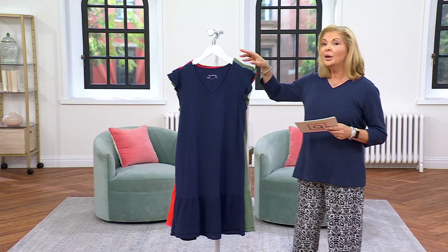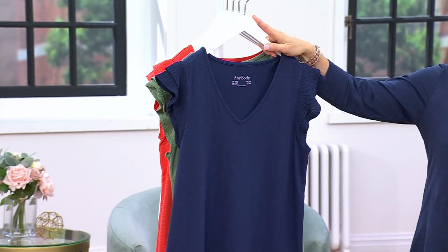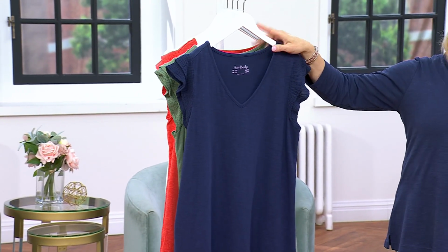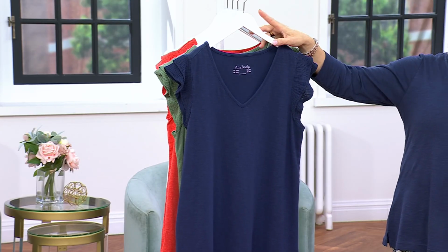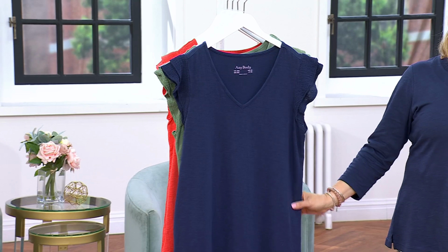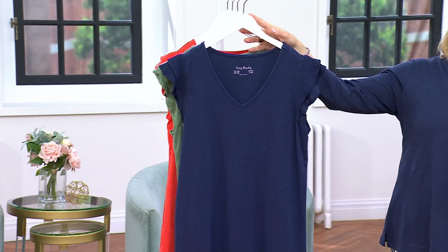All right, Mike, how many did you already say? 3,000 already ordered with Leah. They're from AnyBody. And I have to tell you, I got something in this material, this slub jersey and gauze mix. It was a 2-piece set and loved it. So I was all in on the dress. Saving $8 on this because it's a big deal. Now understand with a big deal, that has a limited time and a limited quantity, all right?